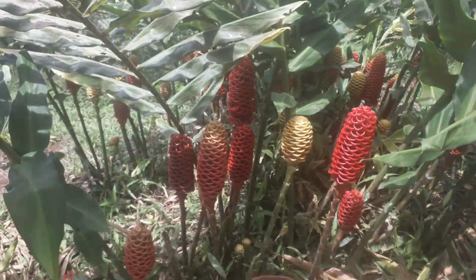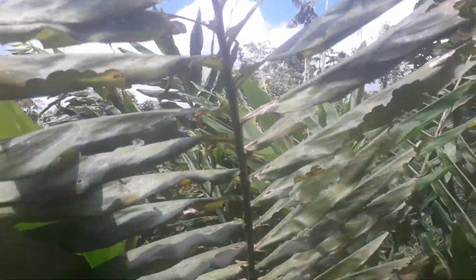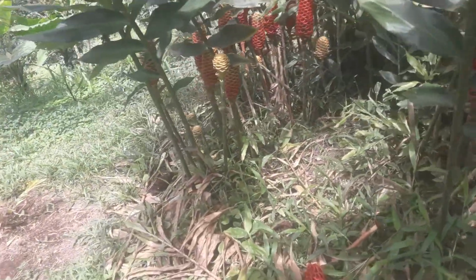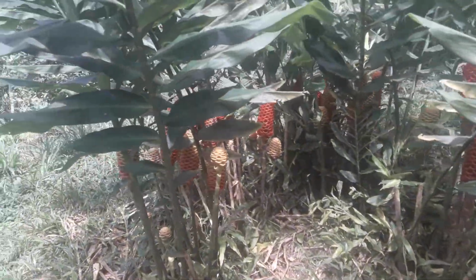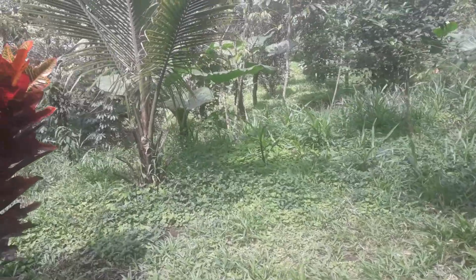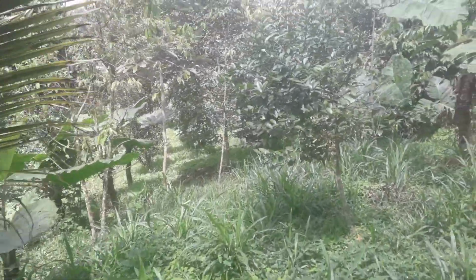But to propagate it, it's actually much easier than that, because what you can do is just cut one of these big leaves, these big stalks, and stick it in the ground, and it'll die back, but it's forming roots underground. So then eventually you'll just get another one. So you don't have to wait for the seeds. It's much easier than that. Okay, so let's go into the food forest.